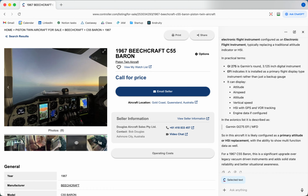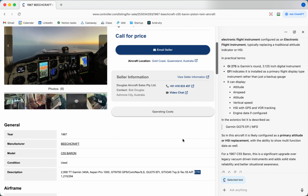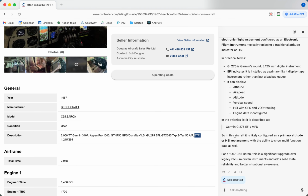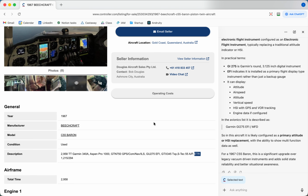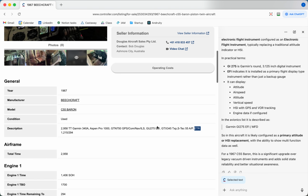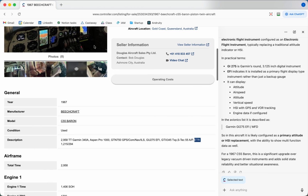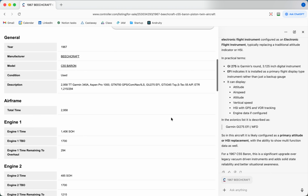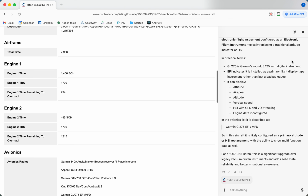That's a weird setup. And what is normally there is the VSI. So, yeah, that's odd. I wouldn't have taken that out. And it says, this is, ChatGPT Atlas says, likely configured as primary attitude. No, that's wrong, because that's the Aspen Pro 1000. That's the attitude. So they've just got a moving map there, but they've got the GTN as moving map. That's a weird decision to put that in there. Anyway, each their own. Moving on.